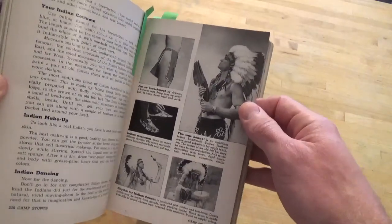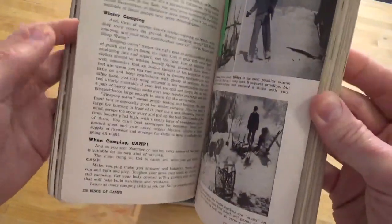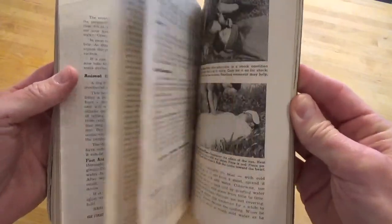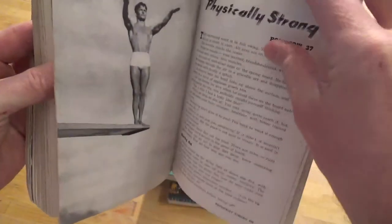Maybe not the most culturally sensitive when they're talking about building and making Indian costumes. But again, this was a different era, folks. This was just a way that people used to live, especially, you know, boys were brought up to be more rugged, to live a truly more self-reliant life.